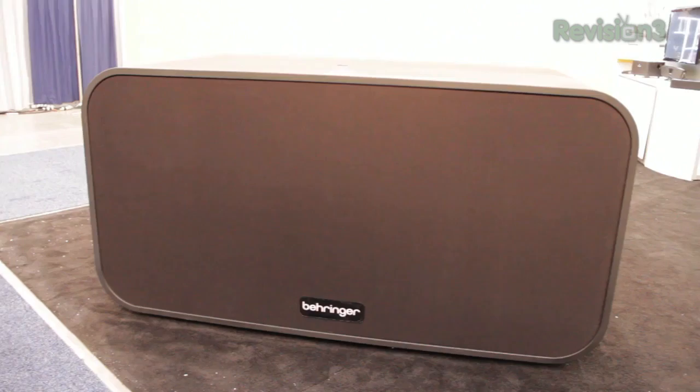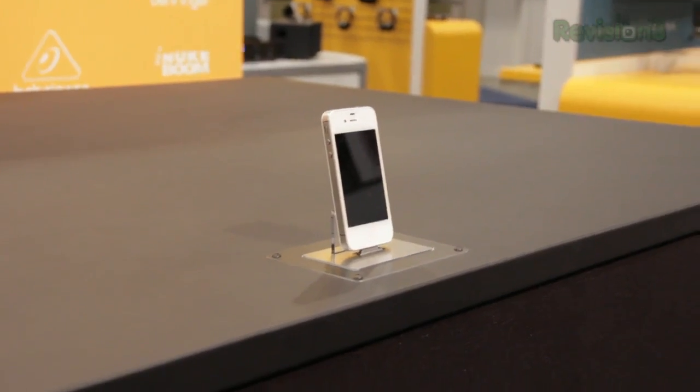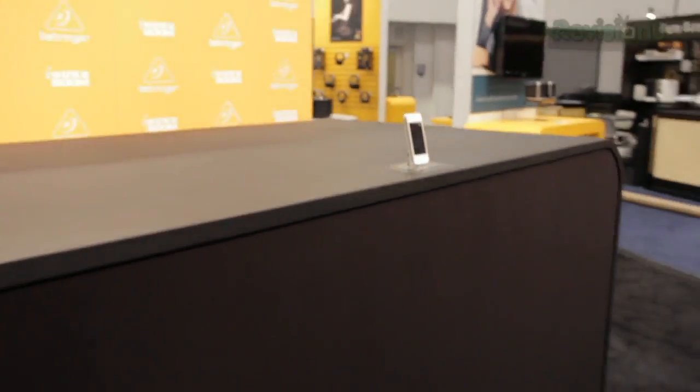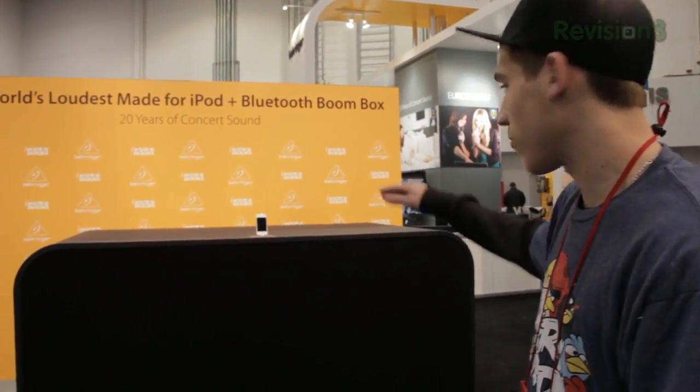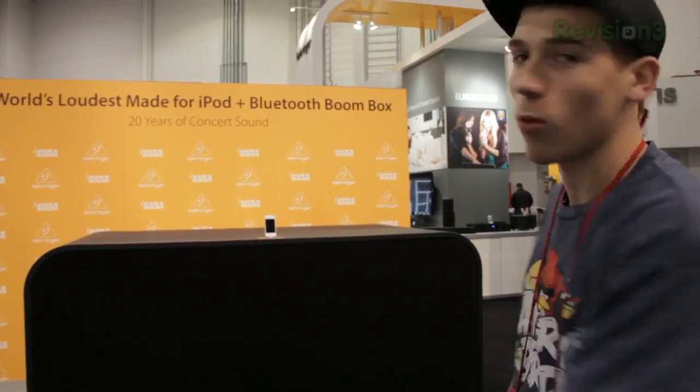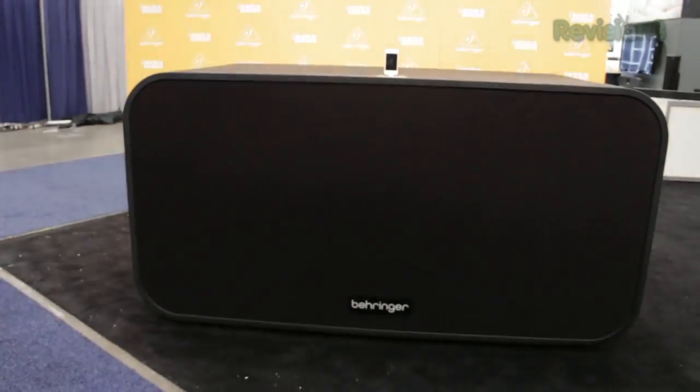What's up, guys? I'm standing here in front of Behringer's $30,000 speaker dock for the iPhone, iPod, iPad, or any other iOS device. This is the loudest speaker dock in the world right now, and obviously the most expensive, I would guess. It is actually 4 feet tall by 8 feet wide, and you can see my iPhone on top, just how little it is compared to it.